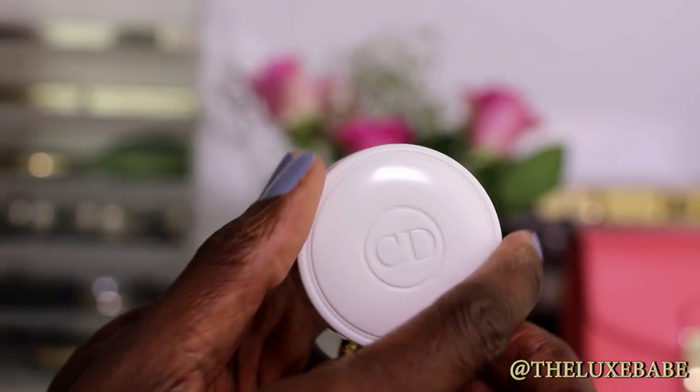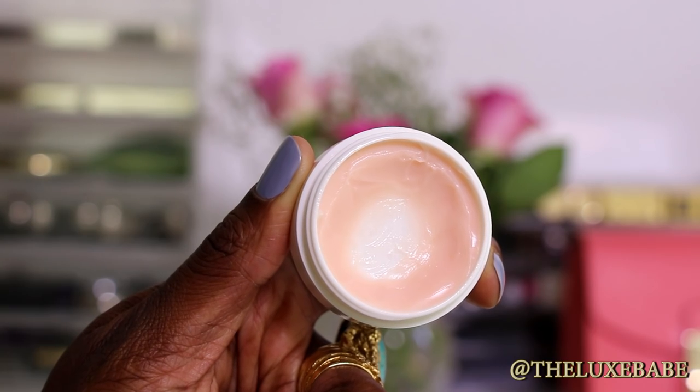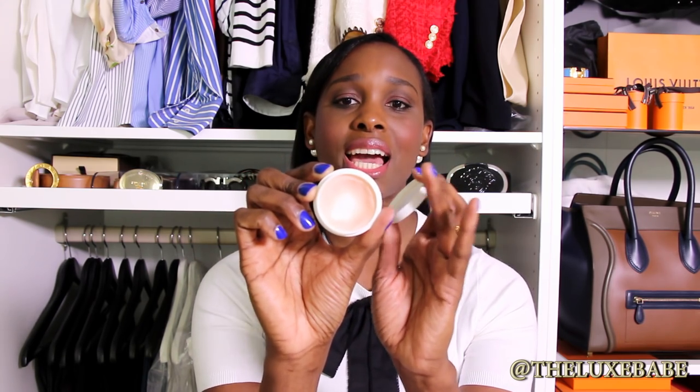This lip balm is absolutely beautiful. Once it runs out, I will be repurchasing, and you can see this is how much of it I use. I am absolutely in love with this lip balm and I highly recommend it. It's very soothing, moisturizing, and it smells like roses. So it's just perfect. The perfect lip balm. Love it and highly recommend it.